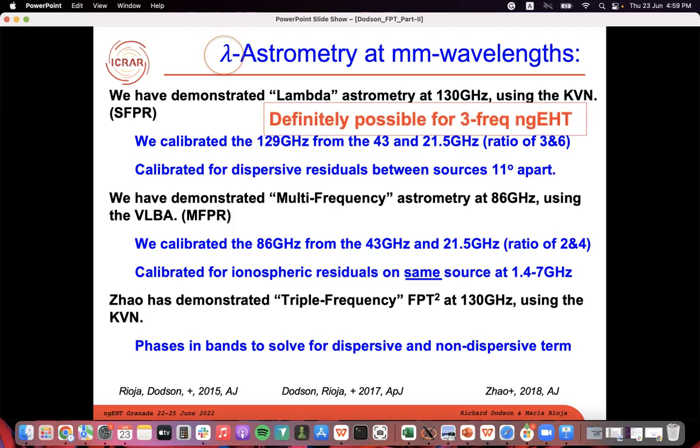So that is definitely going to be possible for a 3-frequency ngEHT. Note that with 2 frequencies this will not work, because you've not got a good integer ratio, or it becomes really, too hard. So I would say this was possible. Lambda astrometry is possible for 3-frequency ngEHT.